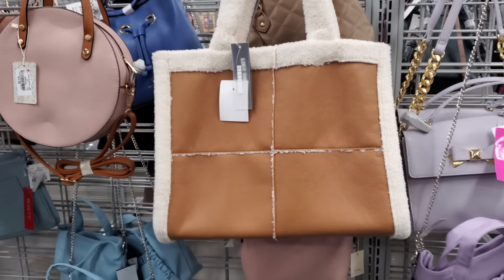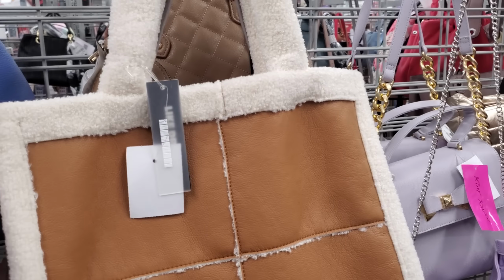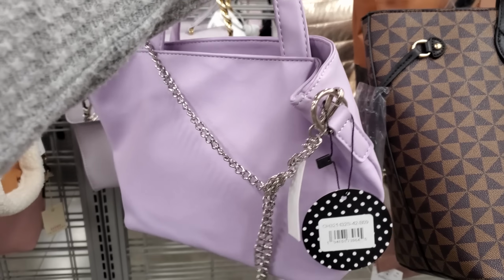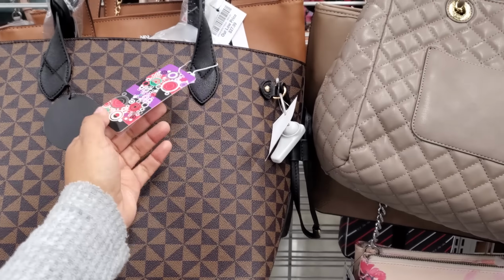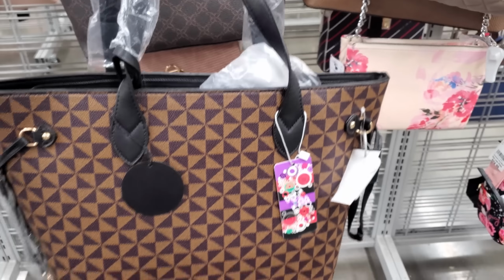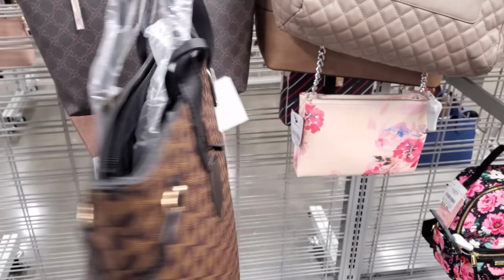And this tote right here is by the brand Like Dreams. Let me turn it around for $29.99. Another purple bag by Olivia and Katie for $13. And you can detach it. Comes with a silver chain. This is a large vegan tote for $31. Never seen this print here. $31. Really different. Kind of cool in an odd way.